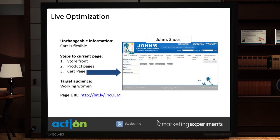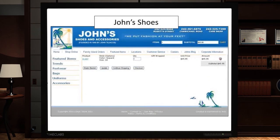And audience, I want to get your feedback on this right now. Jon's shoes. And we're not talking about the Jon here in the studio. Jon's shoes, what would you do? Let's do one last test. See if you're able to identify some tweaks you can make to the shopping cart to increase conversion. What would you do?